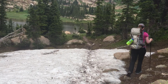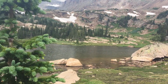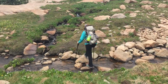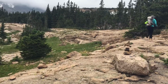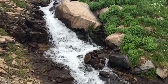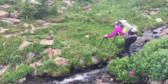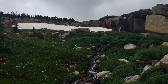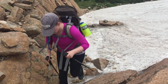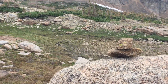July 5th, that's Lion Lake there, and this is still snow on the ground. This part of the trail is pretty bouldery. Keep an eye out for these cairns. Two rocks equals a cairn.